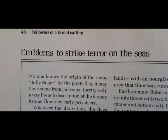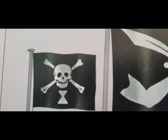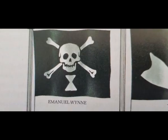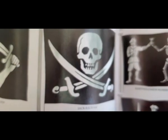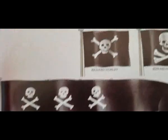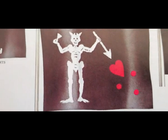We're not going to be in the book too much longer. But emblems to strike terror on the seas. And you've got your, wow, looks like a skull and crossbone. That also looks like the belly of a black widow spider right there. Interesting. Remember that, you guys. So you got your little skull and crossbones, and here's your little 3 trilateral guys. Skull and crossbones, and look at this, Blackbeard without his panties on.